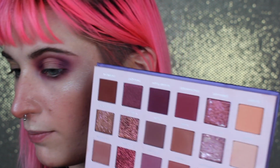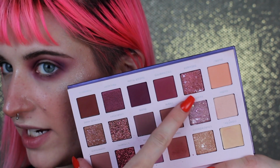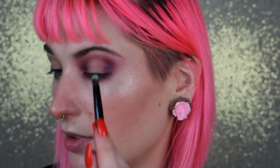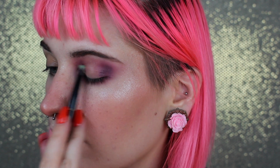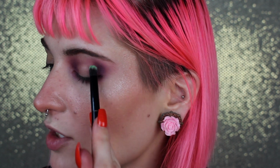So for my outer portions of my lid, for the shimmer, I want to place, I think, Dreamer. And then in the center, I'll place this one, which is called Fairy Tale. And I'm just going to use the packing side of that Anastasia brush for this. And of course, I'm going to grab my NYX Glitter Primer. Just have a little dollop on my brush, and I'm going to put that all around my lid, all the way up to where those dark shades are building up.